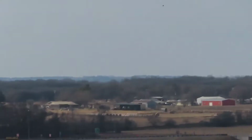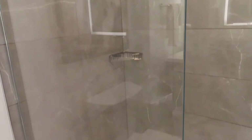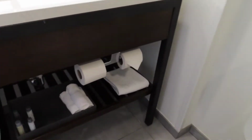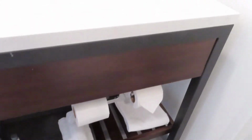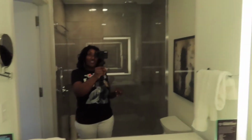Y'all get it. Okay, you guys, so this is the bathroom. Right here to the right is the shower. That's really, really nice. That's nice, little sis. And then over here, we have artwork, which y'all already know, and toilet. And then we have all of the towels and shampoo and everything right here. And this is the sink. And this is me. Hey, you guys. What's up, little sister? Yeah, it's really nice.